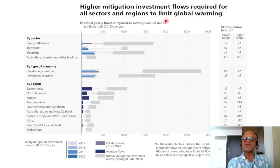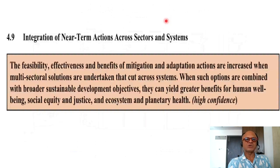So obviously higher mitigation investment flows are required for all sectors and regions to limit global warming. So all the financial tools, policies, and financial systems are needed to make this happen. Integration of near-term actions across sectors and systems. The feasibility, effectiveness, and benefits of mitigation and adaptation actions are increased when multi-sectoral solutions are undertaken that cut across systems. When such options are combined with broader sustainable development objectives, they can yield greater benefits for human well-being, social equity and justice, and ecosystem and planetary health, which is said with high confidence.